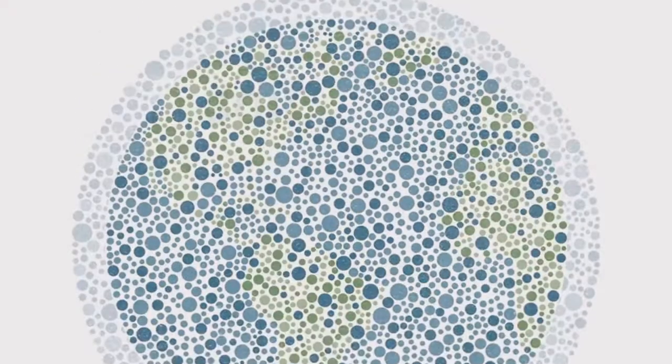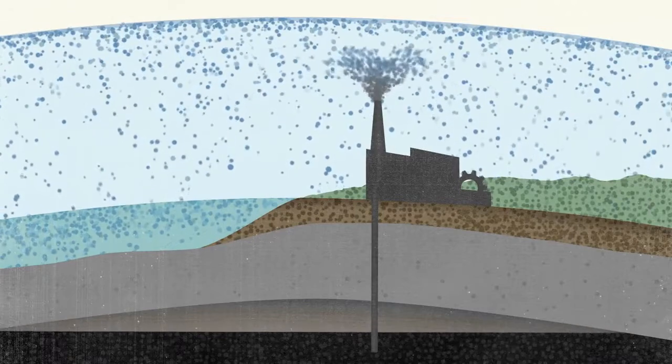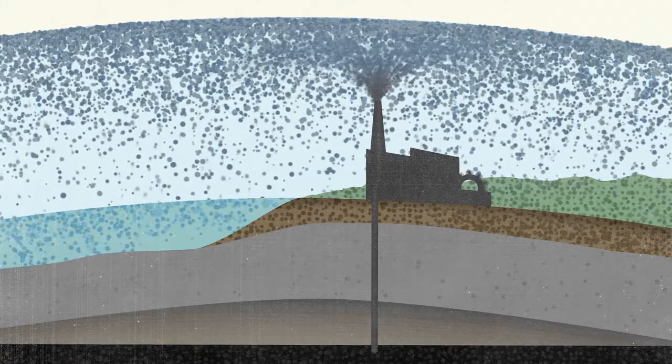If you're like most people, you're probably feeling a little hopeless about climate change and the damage we've done to our planet. Well, now there's a new way to look at climate change and how to deal with it that might just turn that hopelessness into hope.